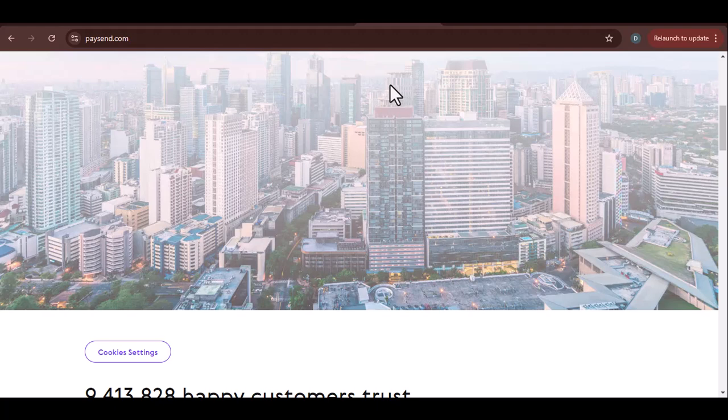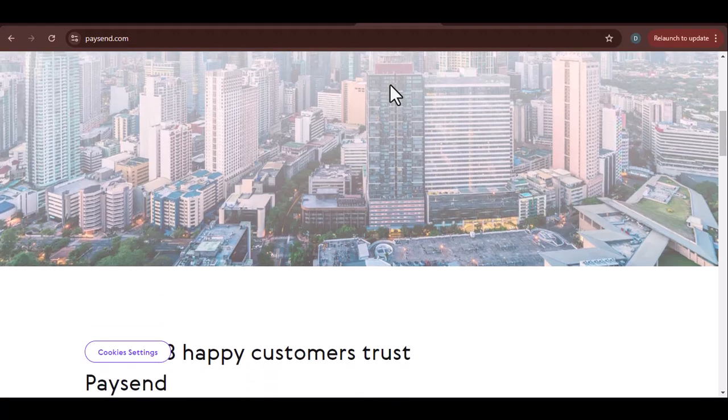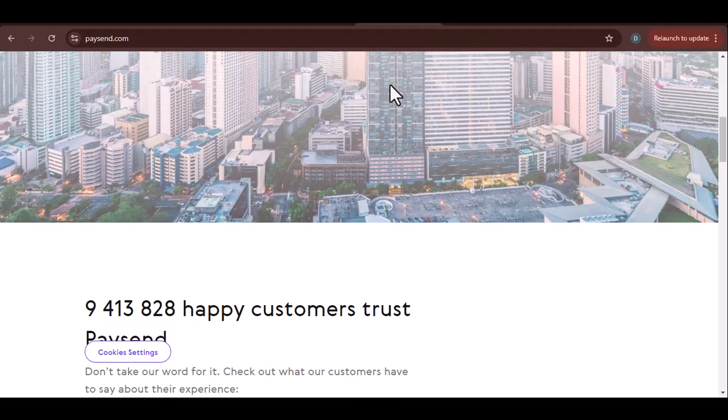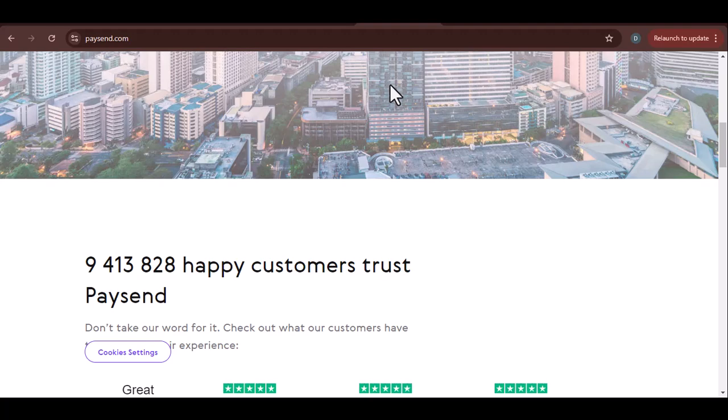How does Paysend work? Sending money with Paysend is a simple process. You'll need to create an account on their website or app, provide the recipient's details, and choose your preferred payment method. Once you've confirmed the transaction, the funds will be transferred to the recipient's account.